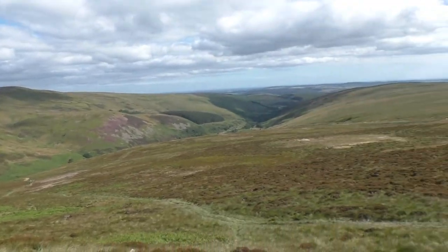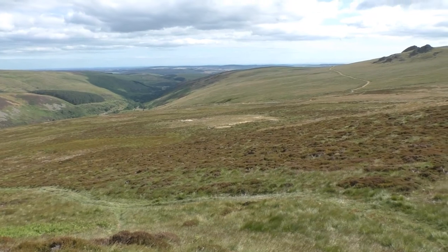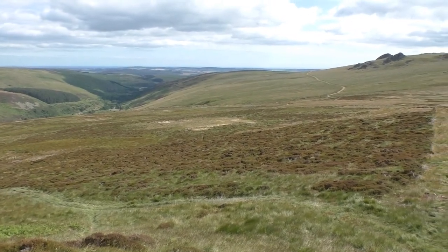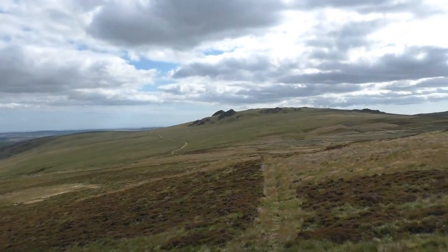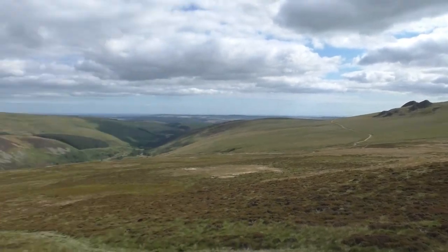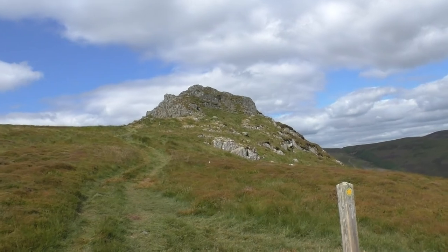Right, viewer. It feels like a lot further, but I've only done about 600 or 700 metres according to the sat nav. But beautiful. That's Langley Crags, and that's Housey Crags.